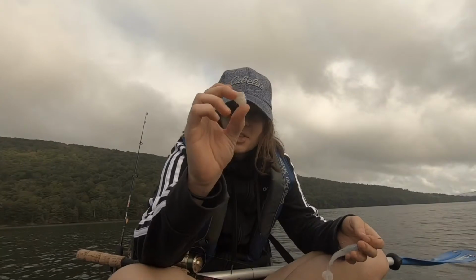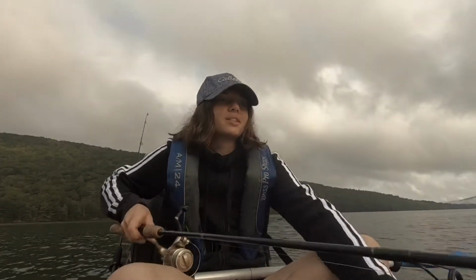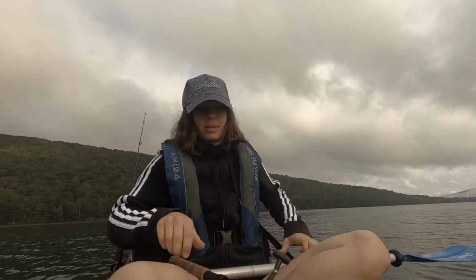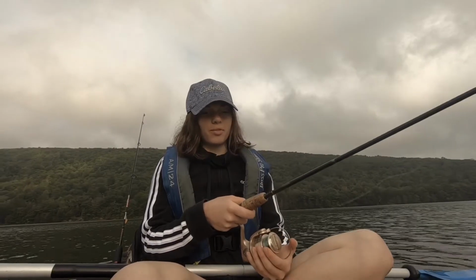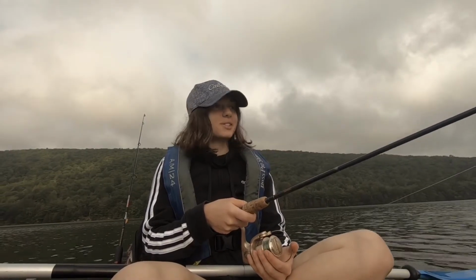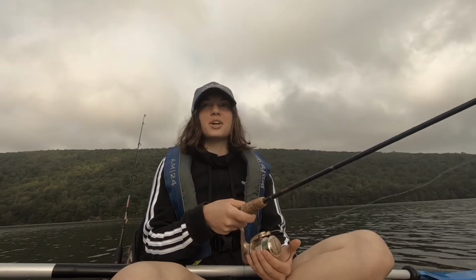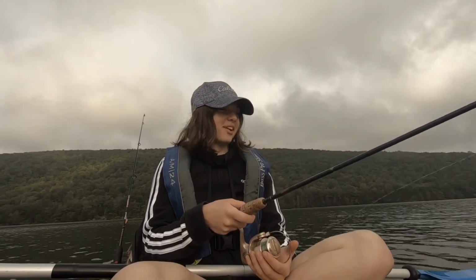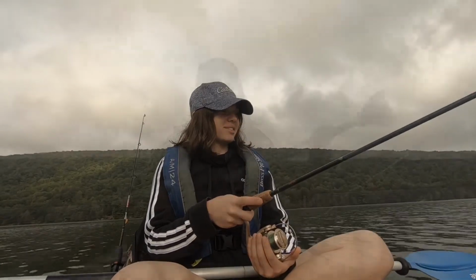Alright, so I just chopped the head off of my paddle tail to make it a little bit shorter because I'm not really sure how big the lake trout are in here. So I'm going to try the smaller profile paddle tail and hopefully that will work to catch a trout today. I just need one. I just need one trout to feel good. I don't care if it's like a little baby one or anything.